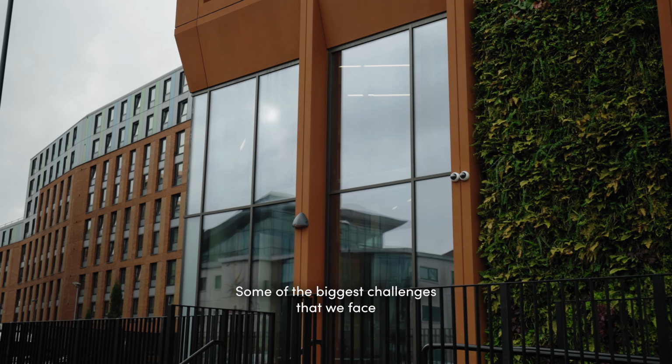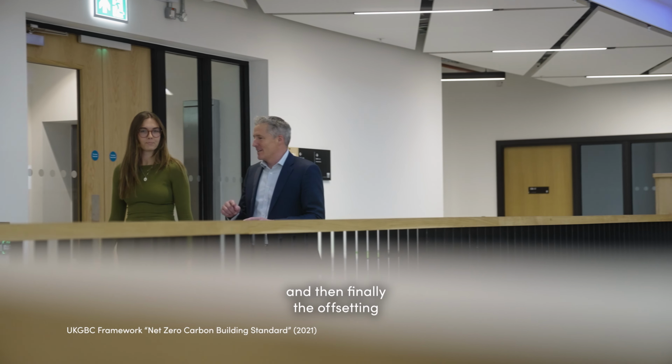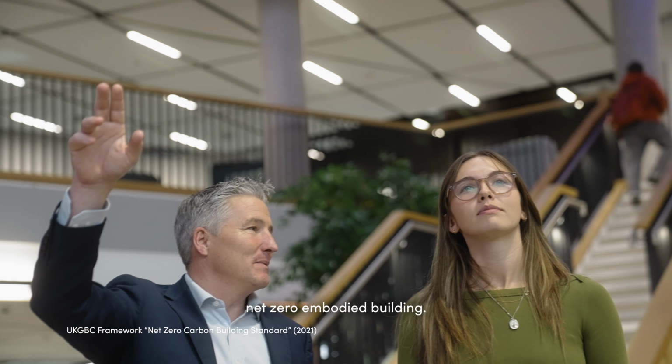Some of the biggest challenges that we faced in bringing the Cavendish building to life was around the planning of the development, the execution in terms of its construction, and then finally the offsetting to make sure we could sign it off as a net zero embodied building.